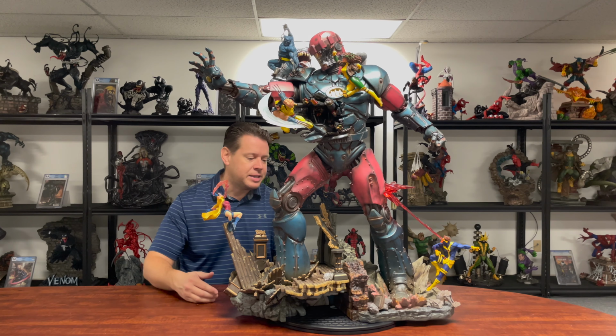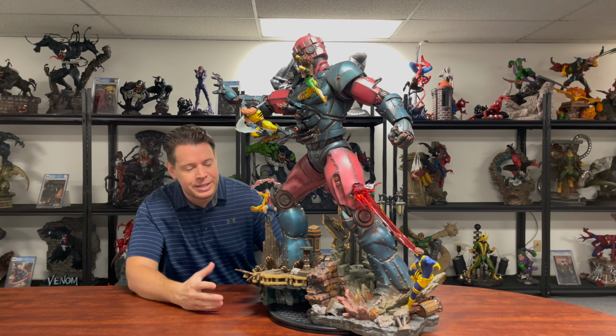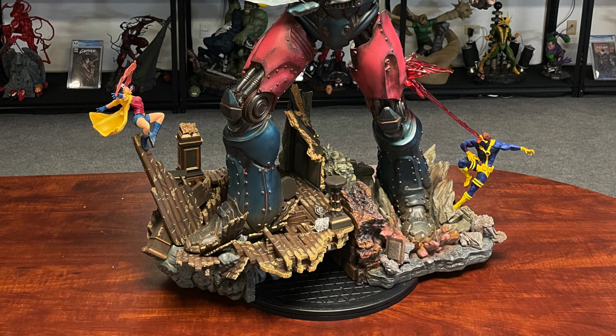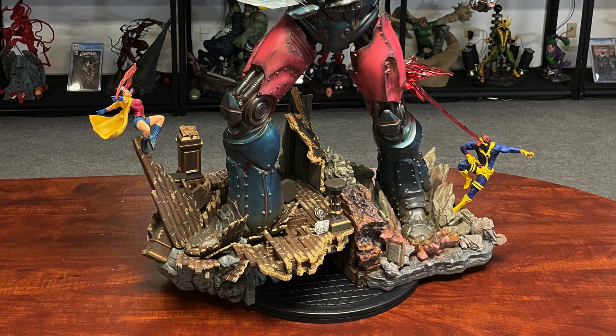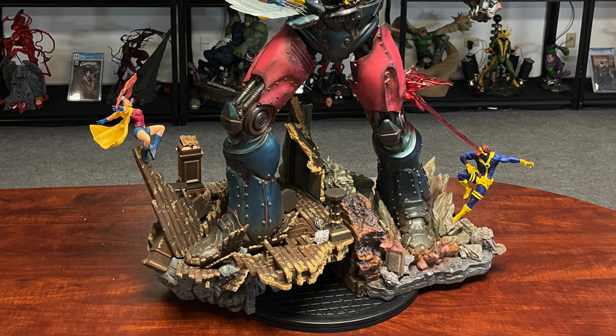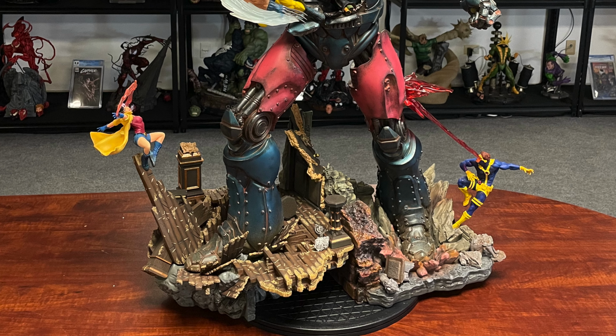But let's look at the concept. So what you have going on here is the Sentinel just broke into Charles Xavier's Mansion. We know it's the mansion for a lot of the reasons we talked about, whether it's the Cerebro door on the back end, which you won't even be able to see, the picture of the original mutants, you have some furniture, you have wood destroyed.